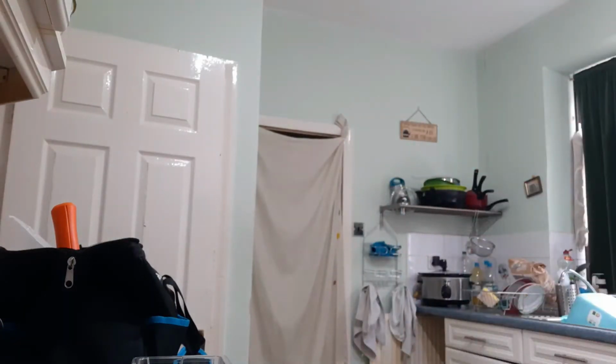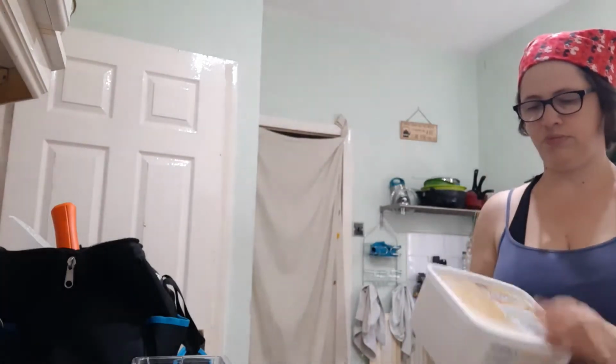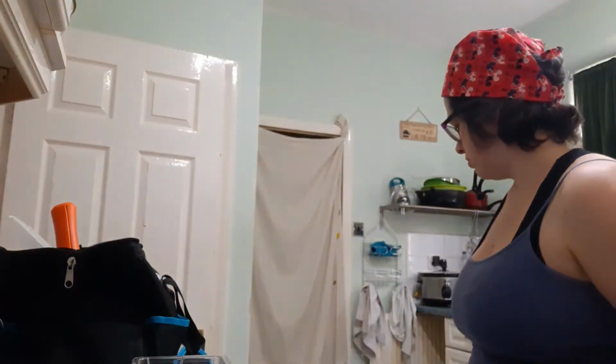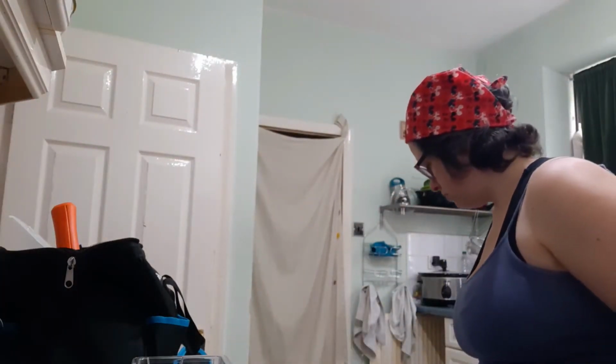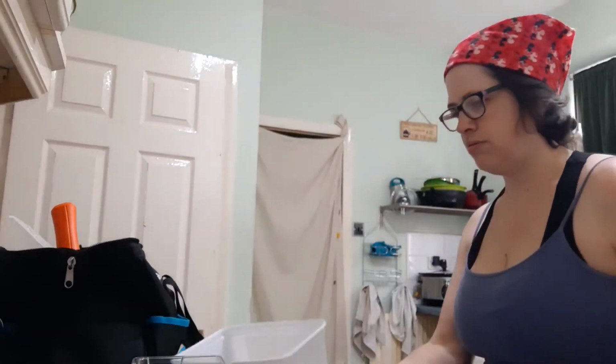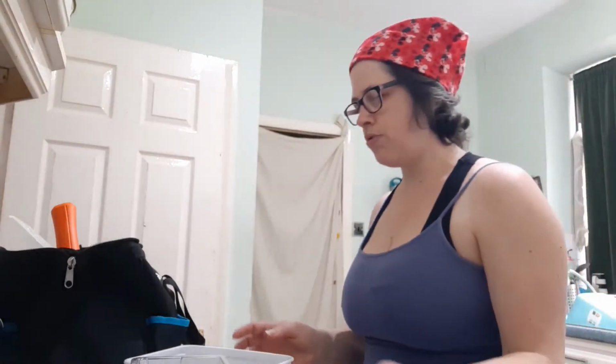Let's get a Tupperware dish instead, because if I pour them in that box, this ice cream tub will do. It's an ice cream tub and there's nothing in it. It's empty.